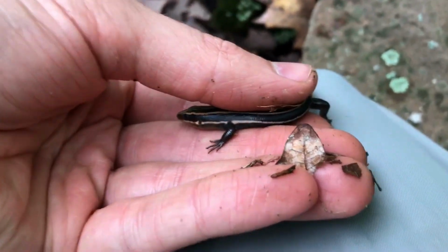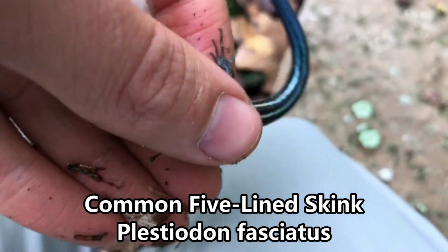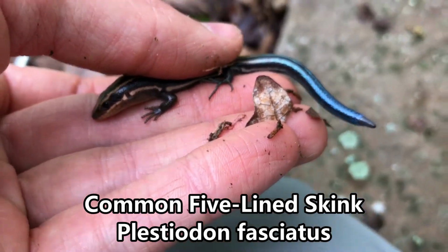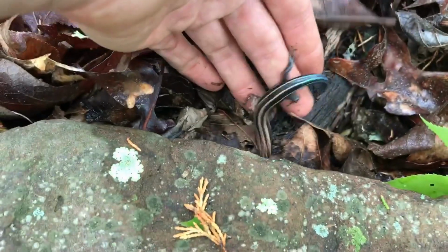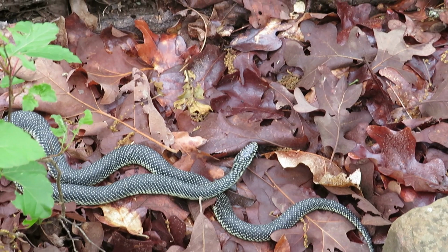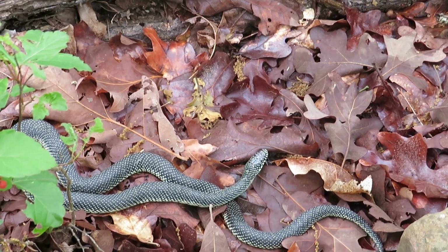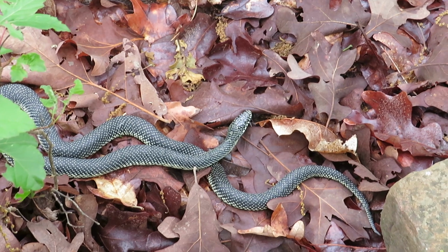And under another rock, a little five-line skink who is very bitey and ready to go. We're just going to put him back under his rock. There you go, sir. Well, that's an unexpected sighting. He's just come out from under the rock, I guess, because that's in situ. That is a gorgeous speckled king.